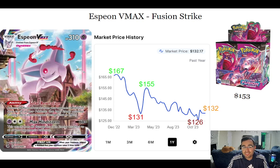So it hit its all-time low, and now it's sitting at a pretty strong and comfortable $132, because this is the end of the year, 3 months of data from October till December. So it's been consistently gaining back its value these past 3 months.